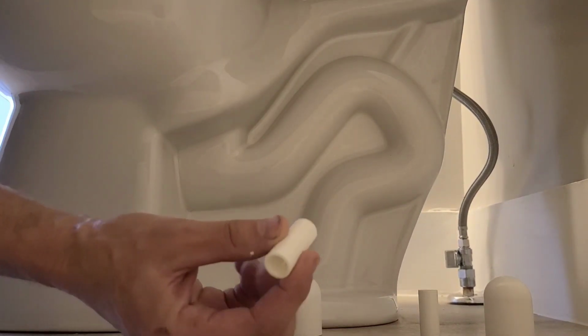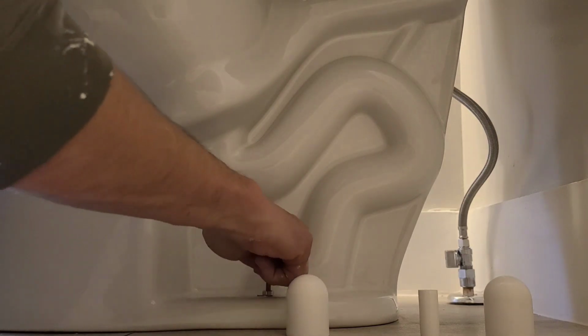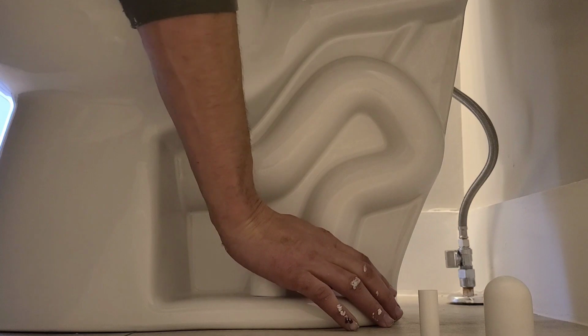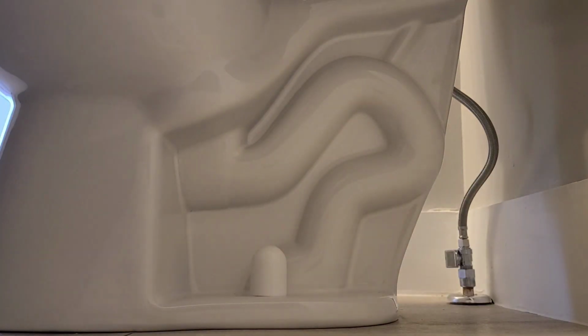There's two different sizes here. You just figure out which size is yours, and I think it's this one. That presses down over your bolt, and then this just presses over that. Boom, that is not coming off unless you really, really try.